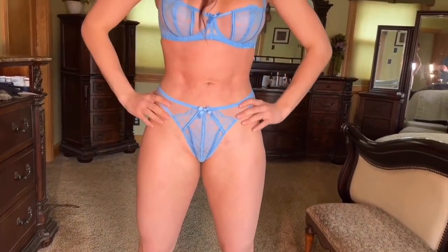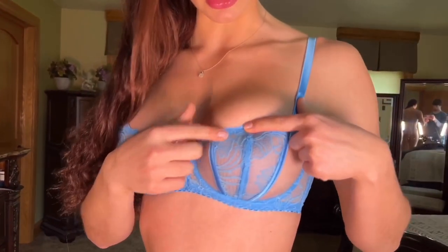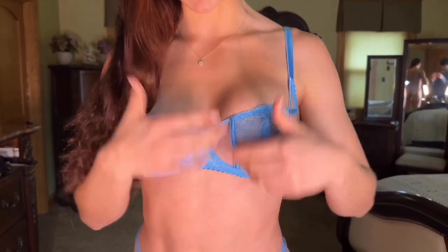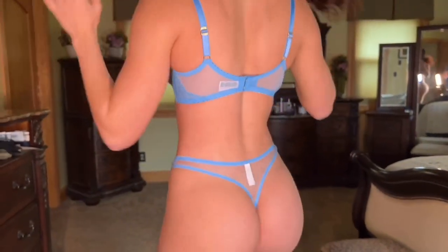The quality of Agent Provocateur and Honey Birdette is very luxury. You're not going to get any pulls in the seam. The lace is also very detailed. They do not skimp on all this beautiful stitching and all the little fine details that they put into it.